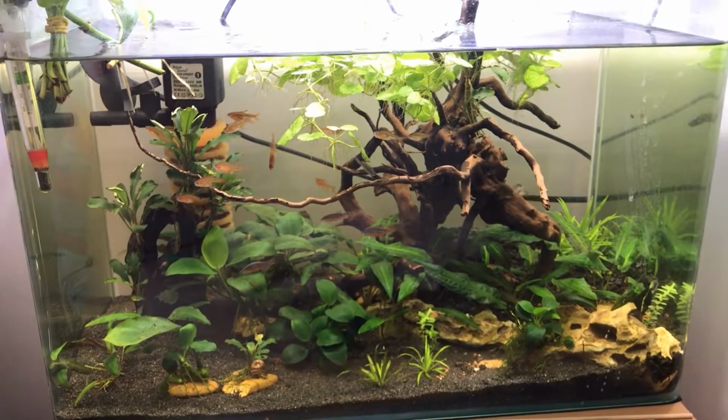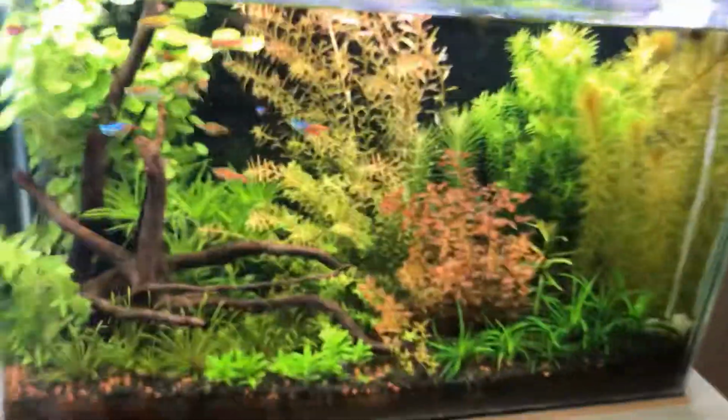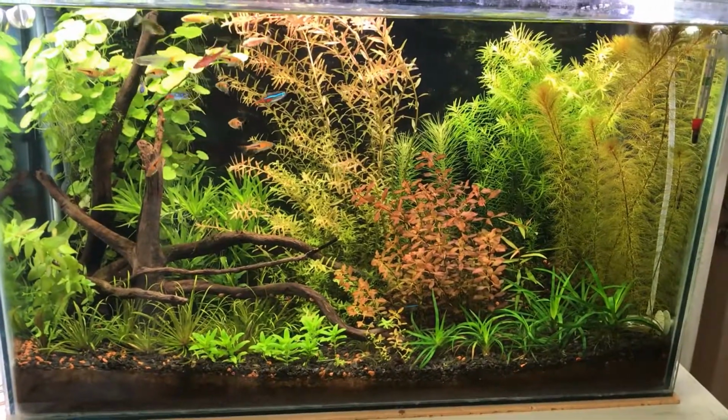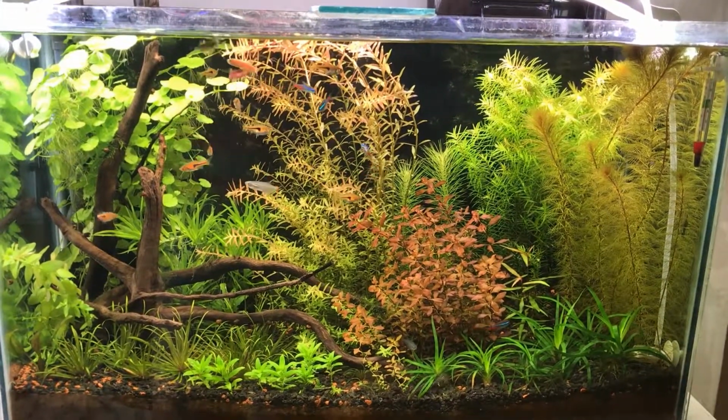So this is our small tank, 30 or 40 liters, I guess, if I remember correctly. And this is our 70 or 80 liters. Probably 70 because we have a lot of soil on the bottom, so there is less space for water.